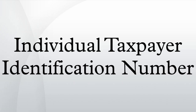The IRS issues ITINs to individuals who are required to have a taxpayer identification number but who do not have, and are not eligible to obtain, a Social Security number. ITINs are issued regardless of immigration status because both resident and non-resident aliens may have federal tax return and payment responsibilities under the Internal Revenue Code.